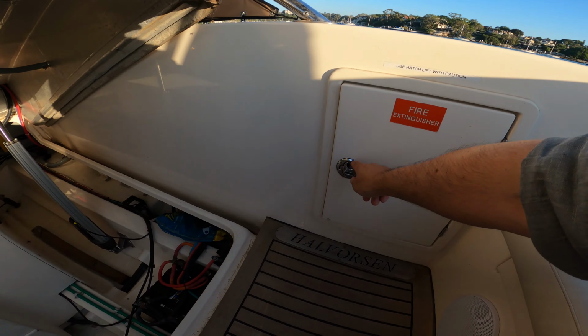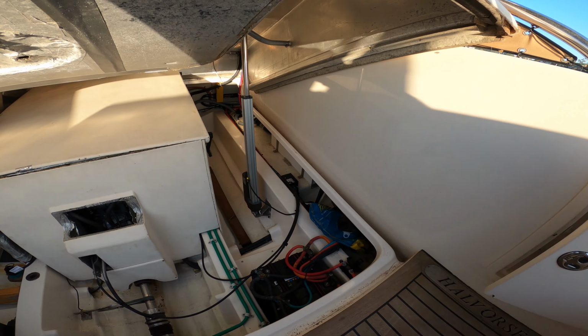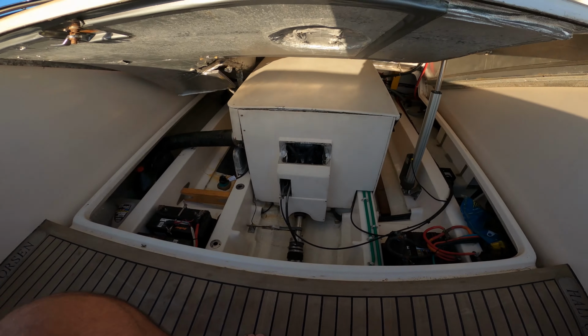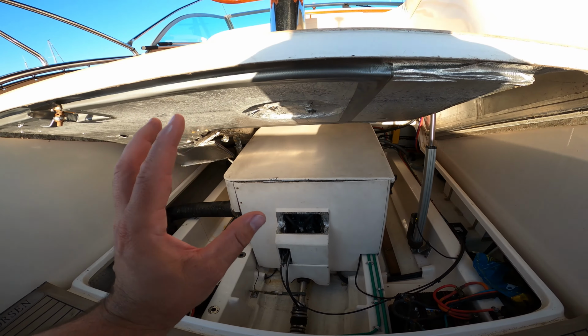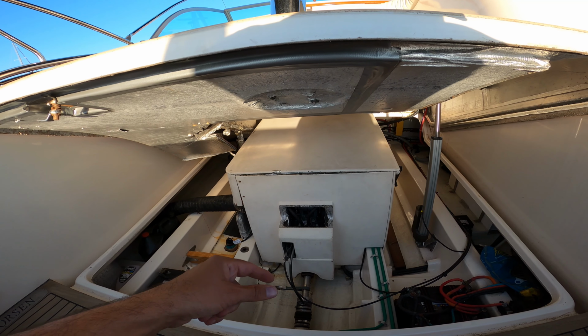So access to the engine bay is via an electric hatch lift, which just operates this worm drive system here and lifts the whole cockpit area up. As you can see, the Yanmar is a straight shaft diesel. There's the shaft exit just there, and it's encapsulated in an insulated box. So it's just for sound deadening, really.